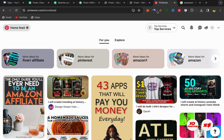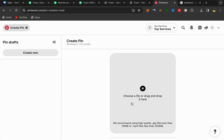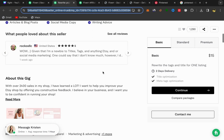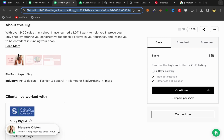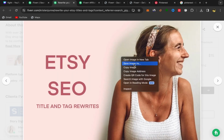Let's go to Pinterest, go back to your home page, click on home feed, click on create pin, and it will take you to this page. Go back to this seller profile page and scroll down. You should see over here about this gig. Click on his picture and upload this picture to your laptop. I will click on save image.